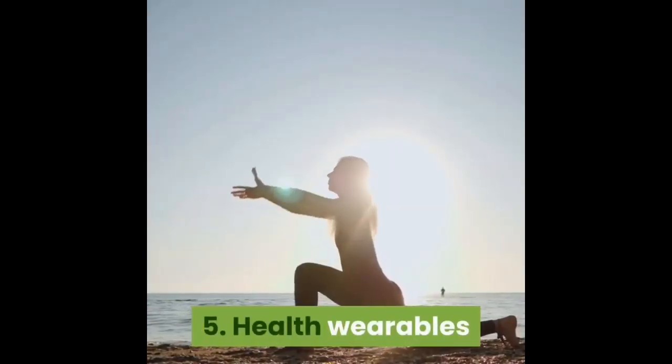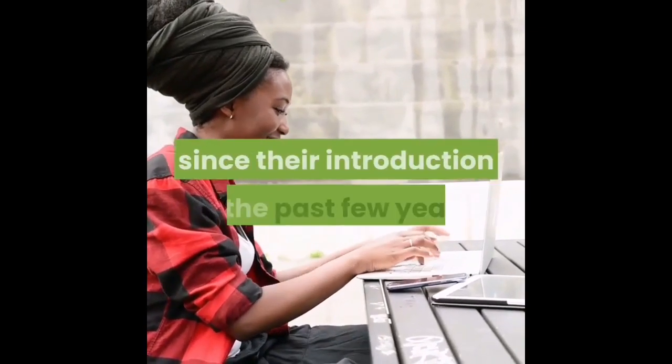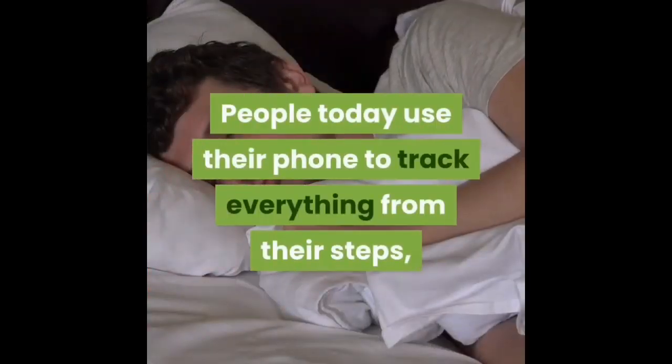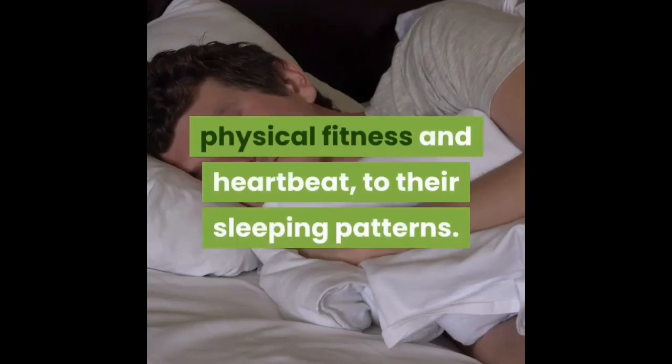5. Health wearables. The demand for wearable devices has grown since their introduction in the past few years, since the release of Bluetooth in 2000. People today use their phone to track everything from their steps, physical fitness and heartbeat, to their sleeping patterns.